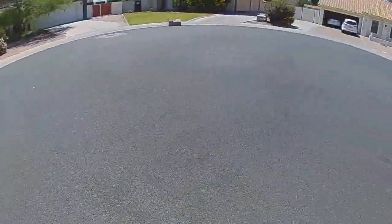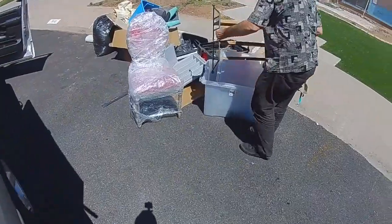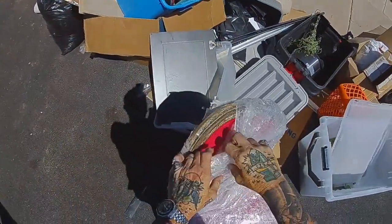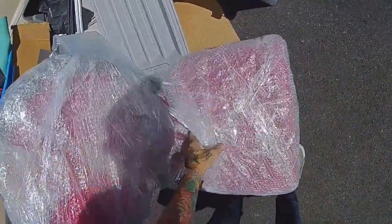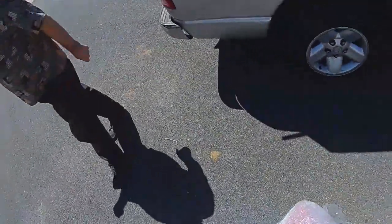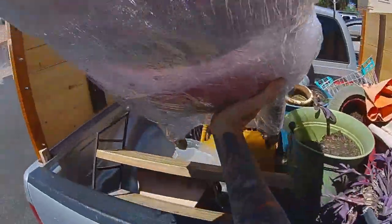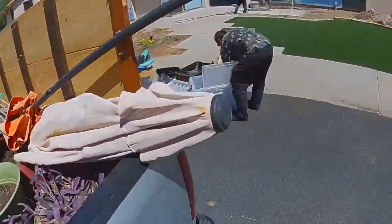Looks like a chair wrapped up in plastic. I don't know if it's anything at all. Oh, that's a cute little shelf. Well, it's a pink velvet chair. There's nothing wrong with it. Absolutely nothing wrong with it. Good, how's it going, man? We won't make a mess, we promise. Well, that's still wrapped up.